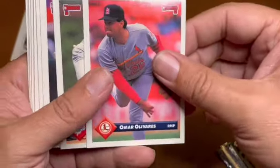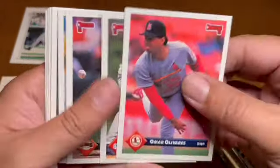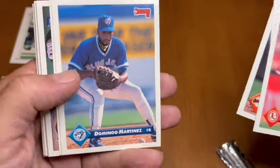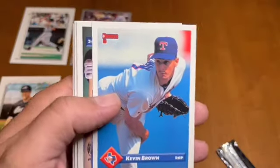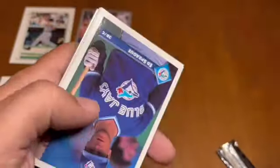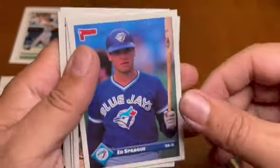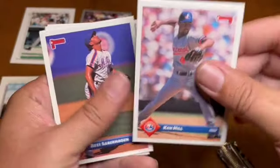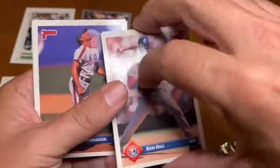And we're going to start with, always starting off with a common card on the top. There's Jose Offerman, another Kurt Manwaring. I think I've had like four of his cards. Domingo Martinez, Kevin Brown, Ed Sprague, Ken Hill, and Brett Saberhagen looking up into the sky.